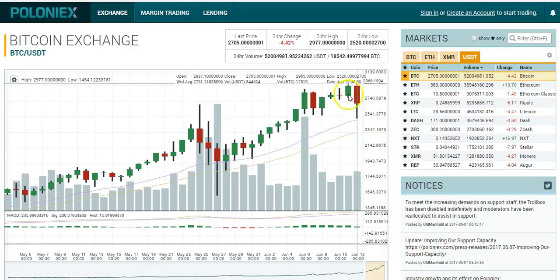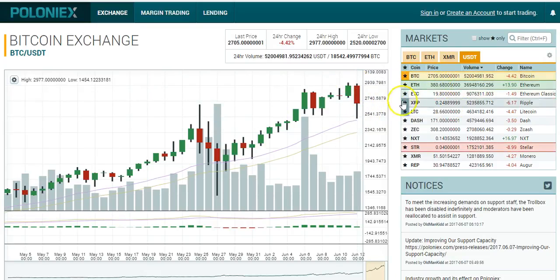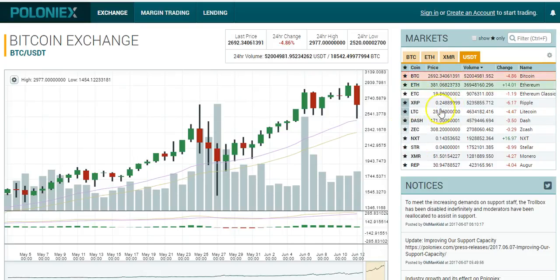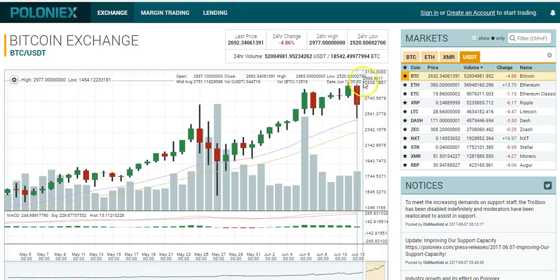But at some point, I know they're attached to Bitcoin for the markets, but they're their own companies, their own coins. At some point, the crypto world is going to realize we don't have to sell our coins just because Bitcoin is going down or going up drastically.